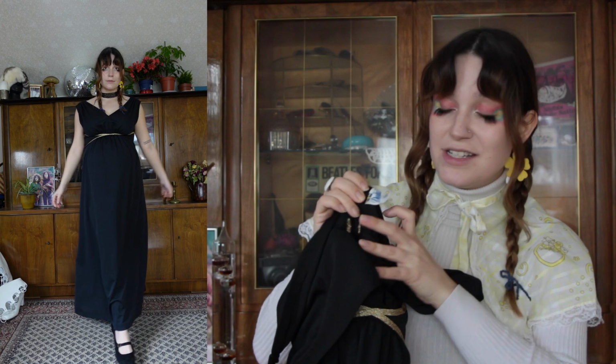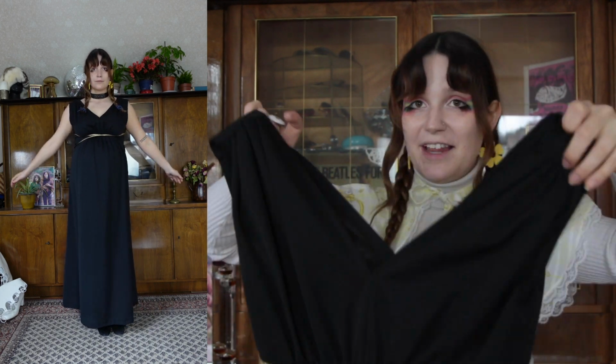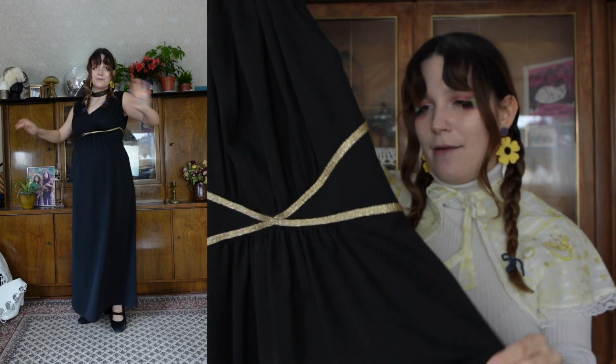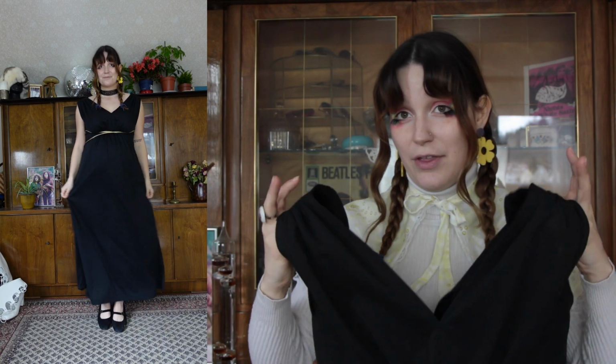So I actually have a funny story about this next dress that I picked up, and I've actually had this pinned on my Pinterest board for years now. This is a Swedish dress by a company called Deha. I hope I say that right. Deha of Sweden, something like that. And it's just a black long dress that has this beautiful detailing in the front. I believe this is from either the late 60s or the early 70s, but I remember seeing this on Pinterest and falling in love with it.